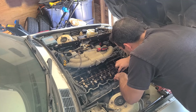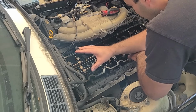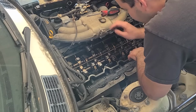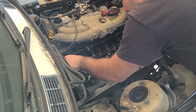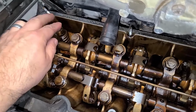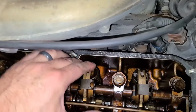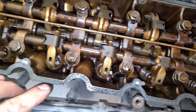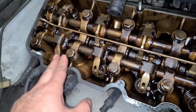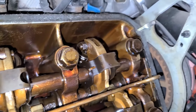Just taking a look at all these rockers. So far, I don't see a smoking gun, unless you guys saw it because you were scanning the rockers going from this way. Is anything broken? I don't think so. The cam looks okay. Hang on, I'll bring you guys in close. So here we are. Unless I'm completely missing something, the springs look okay. The rocker arms look okay. Nothing is loose. And we can see the timing belt is still there.